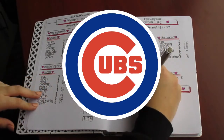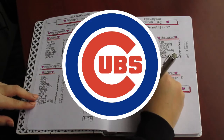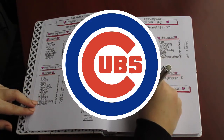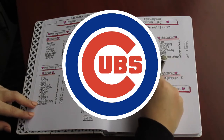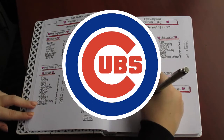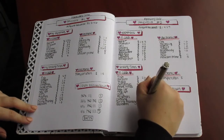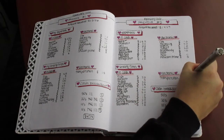New car is going to be 50, new apartment is going to be 50, gifts is going to be 10, toiletries is going to be 15, clothing is going to be 20, spring training is 25. I am getting so excited for spring training. Go Cubs, go. Ballroom is going to be 10. Transportation is going to be 15.